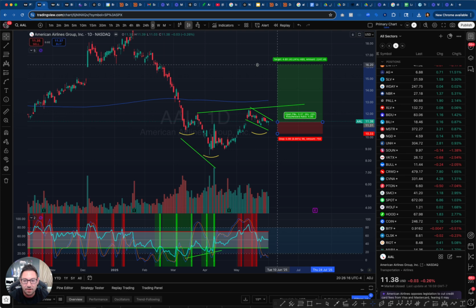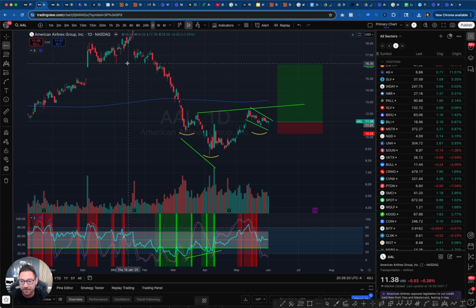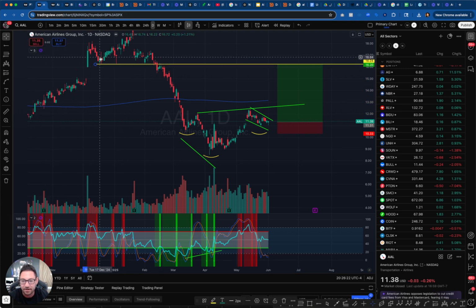But then what you would do is you would drag your risk or reward or your target up to, I would put it here, simply because of this overhead resistance, right? Touch point, touch point, touch point. So you know that's going to be resistance.